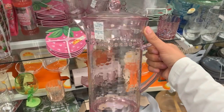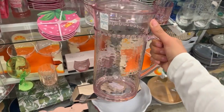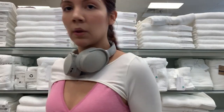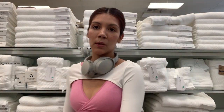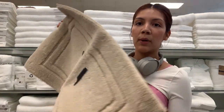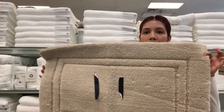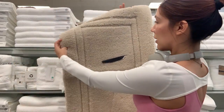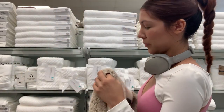Okay, I did not come for this, but look how cute this is. I've been looking for a picture. You guys, I'm already finding a whole bunch of stuff. I've been looking for a bath mat for my bathroom. I feel like this one is very simple, but the lines make it look kind of fancy.